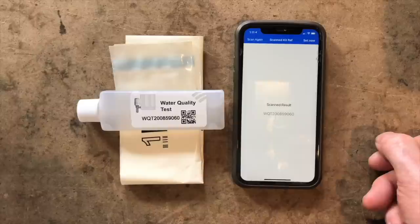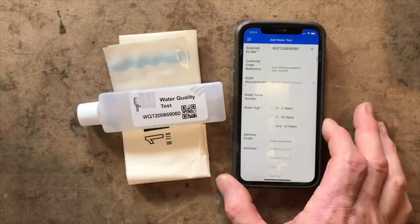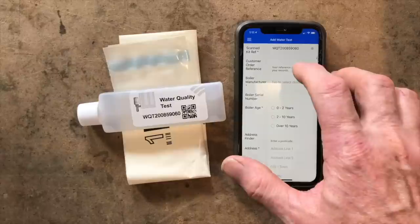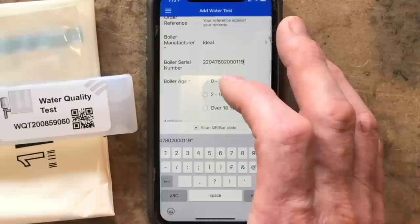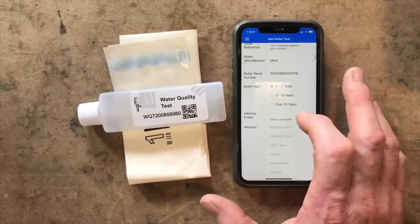It says next one is customer order reference, your reference against your records. So we'll put Tomcat 1. The boiler manufacturer was actually ideal. Boiler serial number. So let's put the boiler serial number in. That's the boiler serial number. Boiler age is that one. Address, enter postcode. I'm going to put our postcode here so you don't get the customer's postcode.